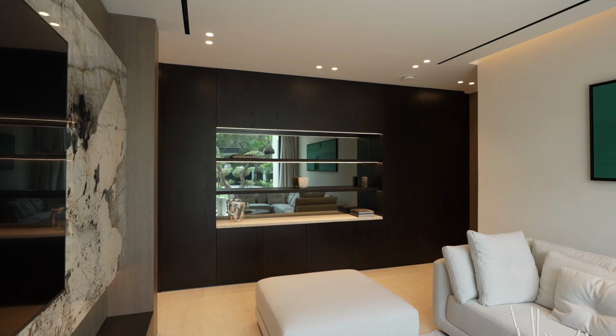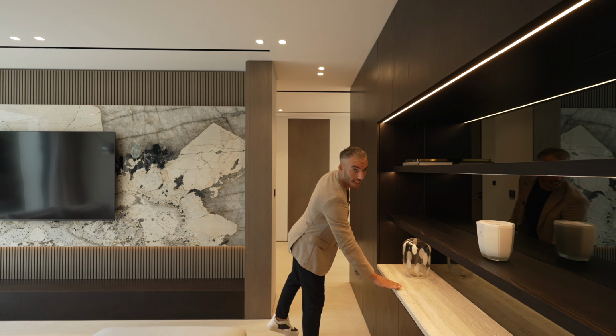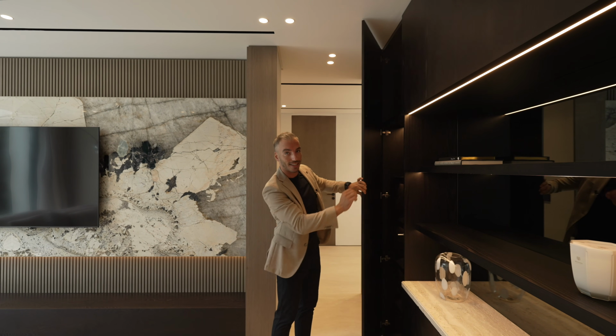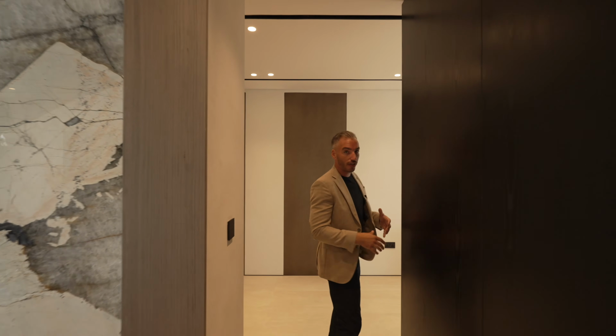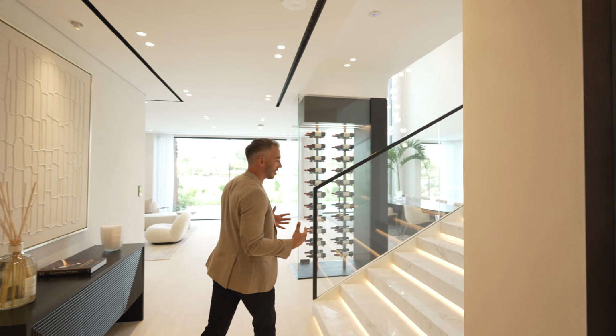And at the back of the room, we have this custom built shelving with another custom made travertine countertop. You can see how it's pushed to open and you have that recessed lighting in behind. Now if we continue around the corner, you can see that we've come full circle to the entryway and we'll head up the grand staircase.